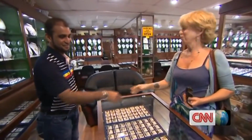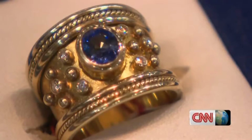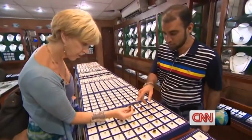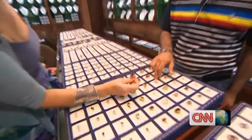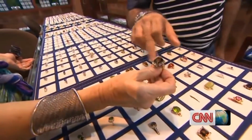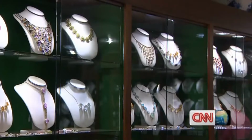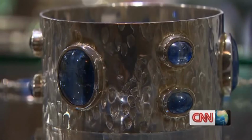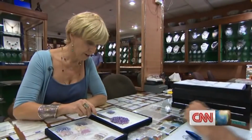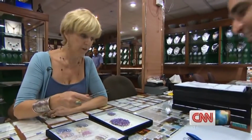Amin, how are you? No, I'm very well. This is tourmaline, which is surrounded with the white sapphire. It's set with the yellow gold. That's also designed by me. It's innovative and it's a one-off, so you're not going to find it anywhere else.